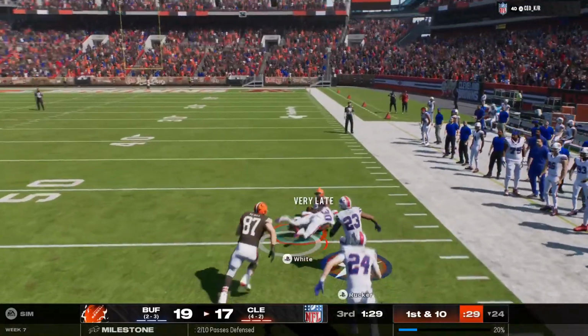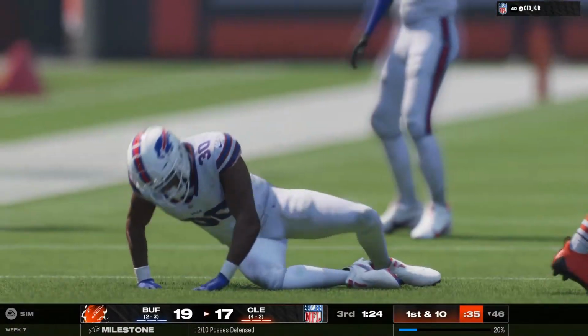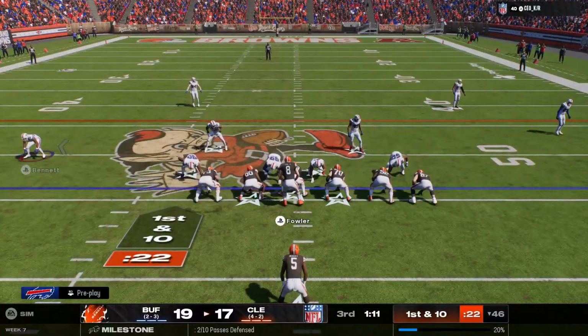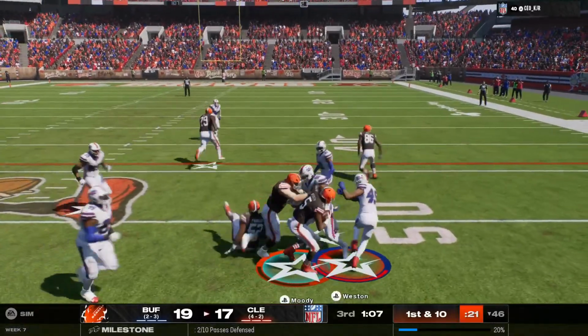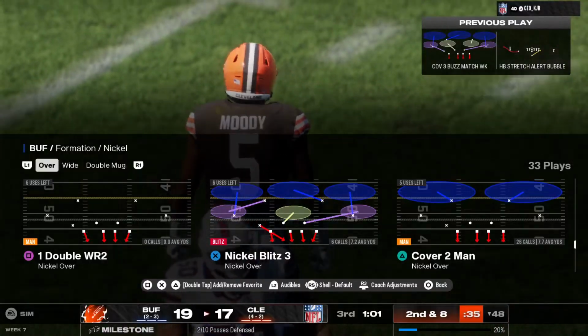And he's got it. And he'll be taken down all the way up past the 45. Nice way to start the drive here. Really good protection by the guys up front. Good decision by the quarterback to find his read. Ball's accurate, ball's on time. Now they're able to start this drive and get on the move the right way. He'll be taken down after a gain of 2.